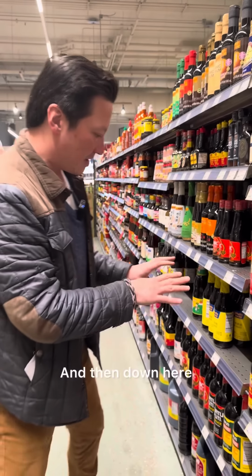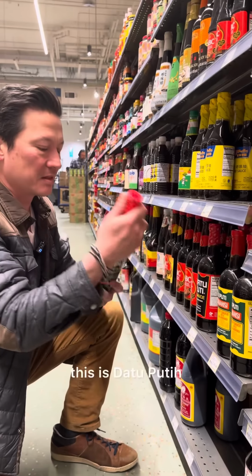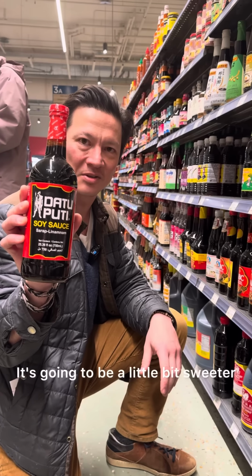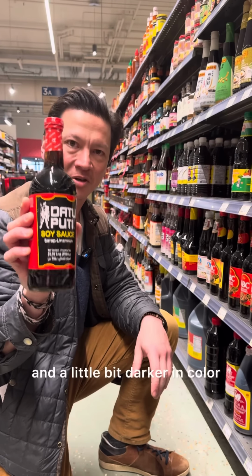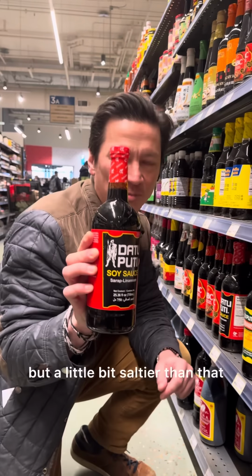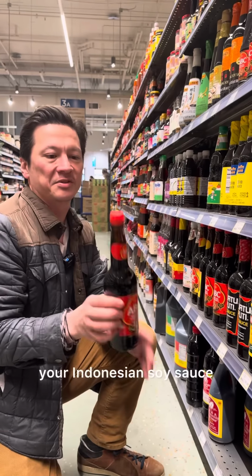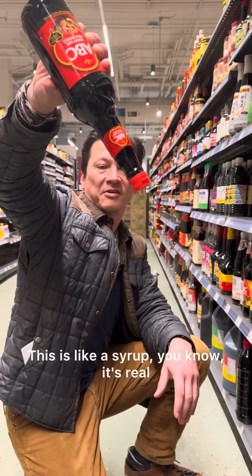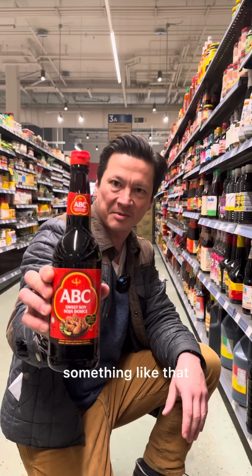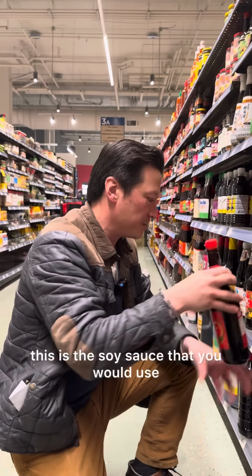And then down here, we move into our other Southeast Asian soy sauces. So this is Datu Puti. This is like the Filipino brand of soy sauce. It's going to be a little bit sweeter and a little bit darker in color, somewhere close to a Chinese dark soy sauce, but a little bit saltier than that. And then finally, your Indonesian soy sauce, which is a sweet soy sauce. This is like a syrup, you know, it's real thick and sweet. So if you're making like an Indonesian fried rice, something like that, that has a lot of that sort of sweet flavor to it, this is the soy sauce that you would use.